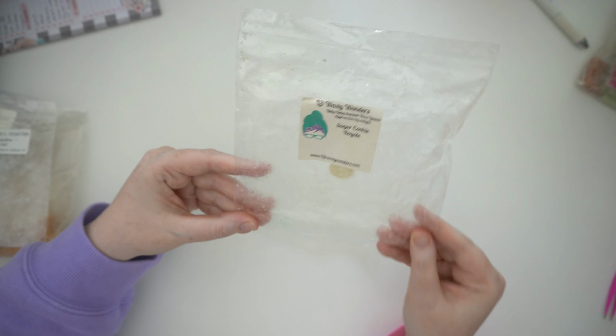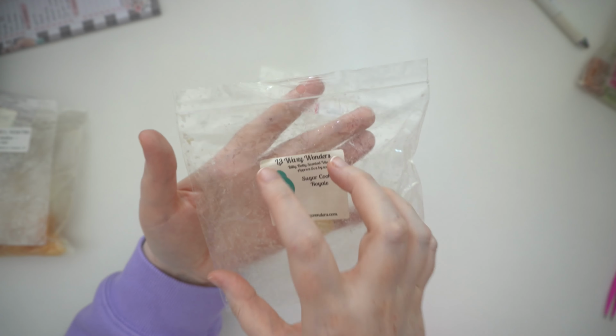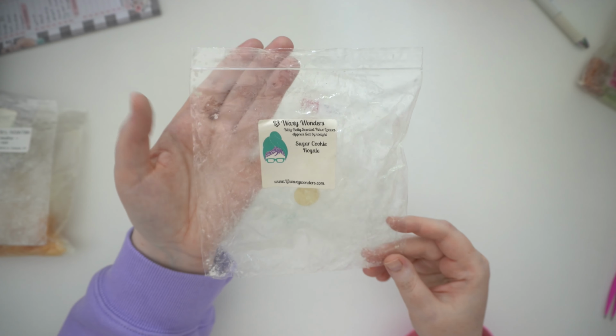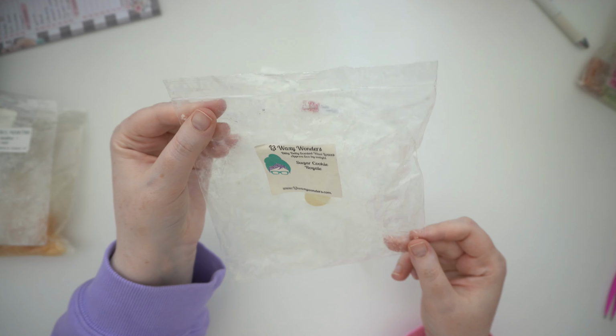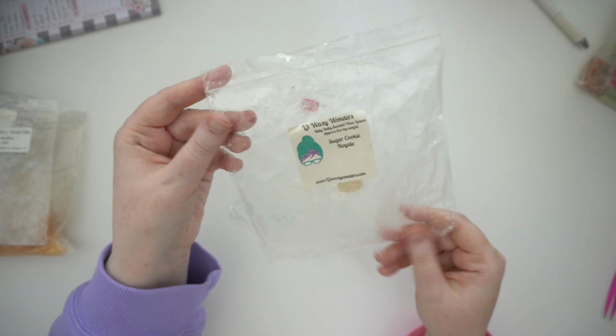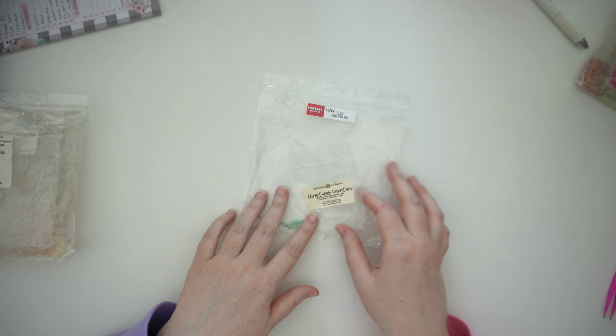Then I used up this Bitty Betty bunt, the small loaf of Sugar Cookie Royale. Yeah, really good. My partner loved this one every time I melted it. It was delicious, so you can't go wrong with L3's Sugar Cookie Royale. It was good to use up that whole small bunt.